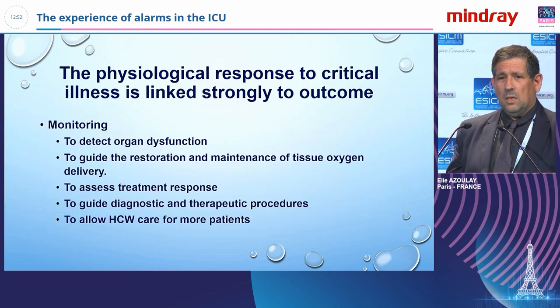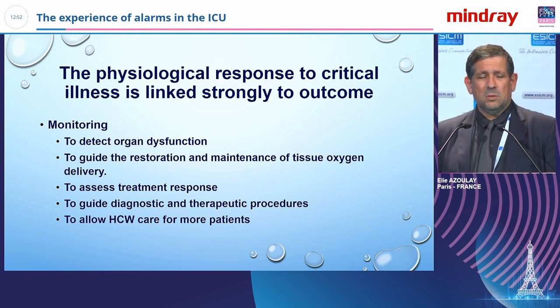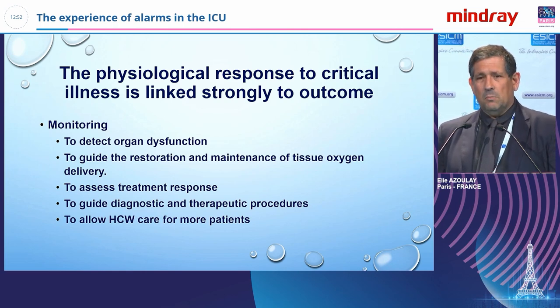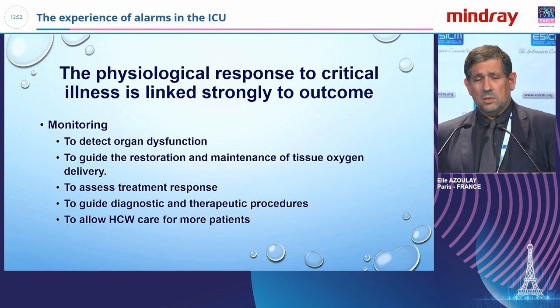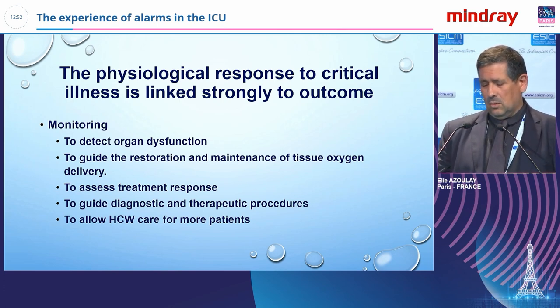We know, and that's obvious, that it would be very difficult to have critically ill patients with no monitoring. We know that we need to assess treatment response, but we also need to be very careful with physiological monitoring, because we can detect early organ dysfunction. We can also restore when we have treated the patients, and we can also guide the following management.